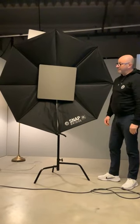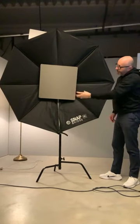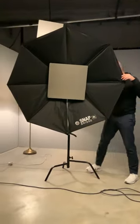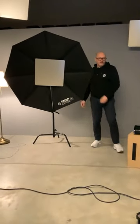So you can combine this. And of course, you can use diffusion if you want. You could put smaller reflectors inside. You can do everything you want from right over there. Well, let's leave it like this for now. This is the dark mode that we have.